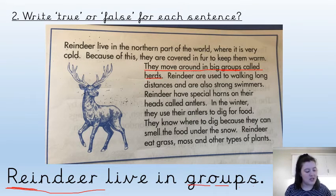So is that sentence true or false? Give me a thumbs up if it's true, thumbs down if it's false. And then write your answer. And I'm not going to tell you if you are correct. You've got to send a photograph and I will let you know.